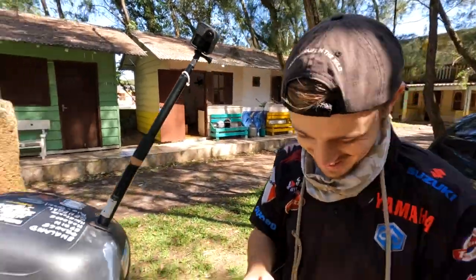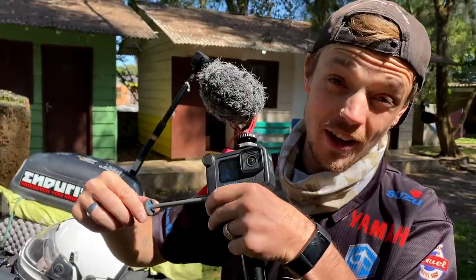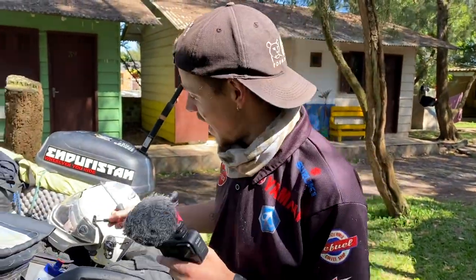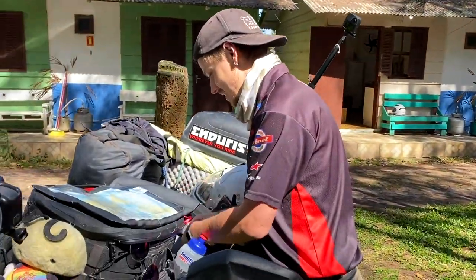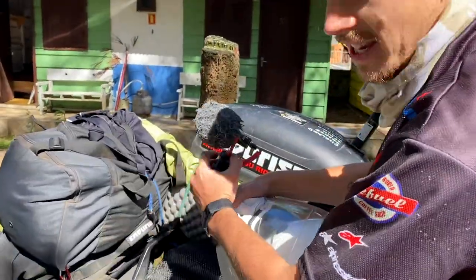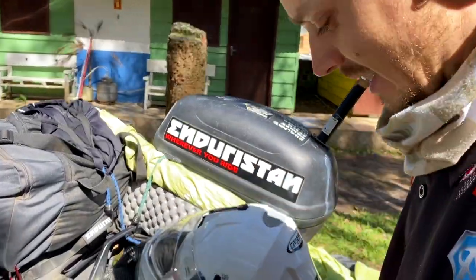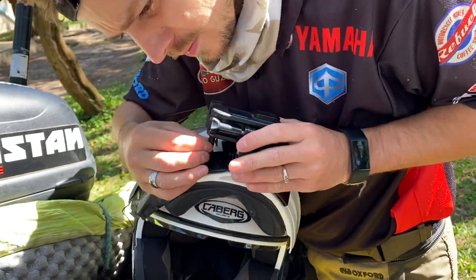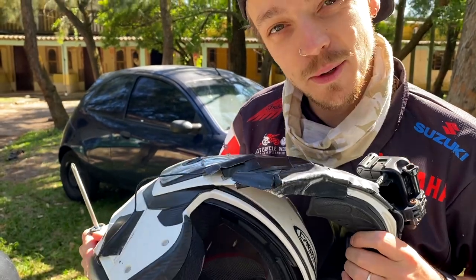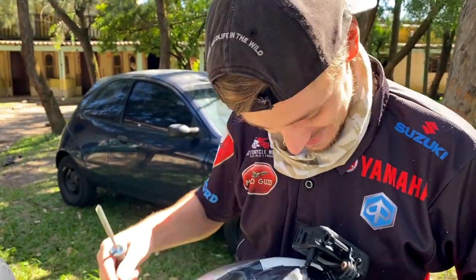Check. Unfortunately, our vlogging camera is also the front camera of my helmet. So every time I have to undo it all, put all the vlogging gear away and attach the camera to the front. You can see the massive amount of tape that's holding all of this audio gear together.